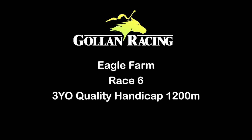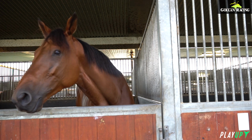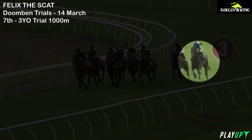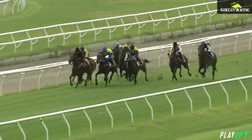Felix the Scat will run with 55 kilos. Angela Jones will ride Felix from barrier 3. Felix is paying $11 to win and $3.50 for the place with PlayUp. Has a first up win to his name 12 months ago and is nice and fresh for this. He did have the ultimate gear change during his break. Yeah, he got gelded.